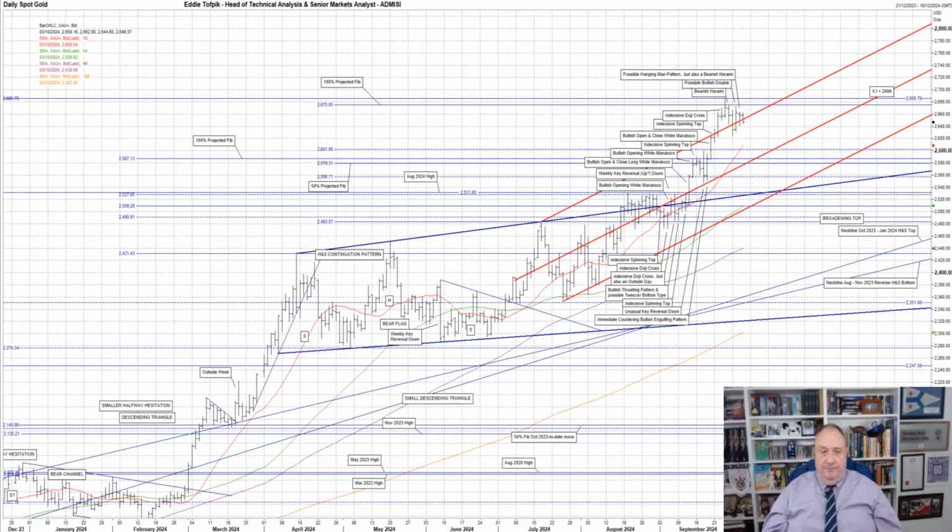Spot gold. A possible hanging man pattern yesterday after the previous session's bullish double. The market is still working on re-establishing itself back up over the bright red upper tine, currently at 26.51 of the breached late June to late July bullish shift pitchfork. We're also just underneath the all-time high at 26.85 and the 100% projected Fibonacci line at 26.75.